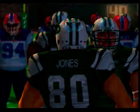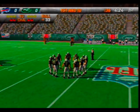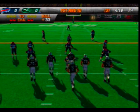Here's the thing. They were looking run and brought the blitz. But the back just used his vision and elusiveness to avoid him and get past the marker. First and 10. Ball on the 33-yard line.